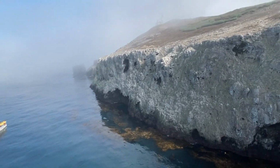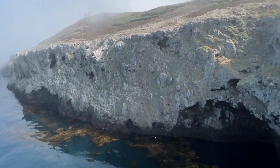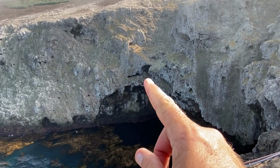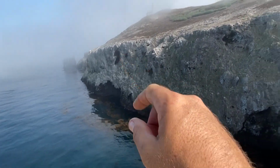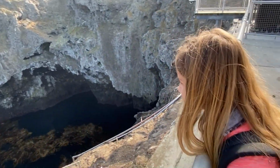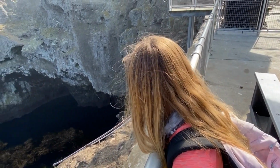Look at those cliffs in the walls. Some of them are huge. You know, like this one right here. Look there. Look over here. That big one there. It's huge, some of them. It'd be kind of cool to climb in them, huh?